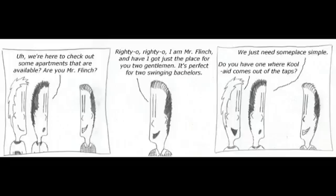Man, I'm so glad I don't have to go apartment hunting ever again. Knock on wood, somewhere. Something's wood. Somewhere there are two bits of wood knocking against each other, and that is good enough for me.